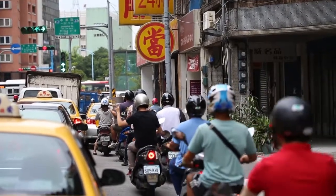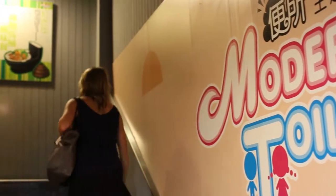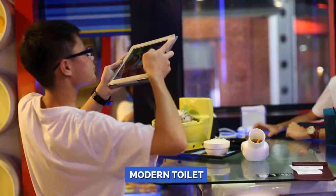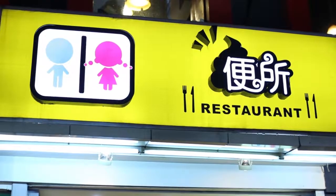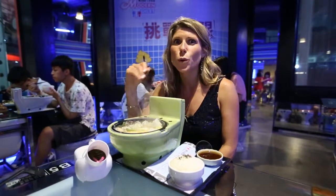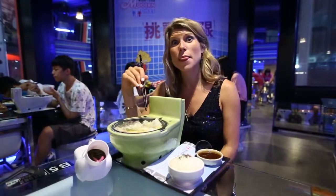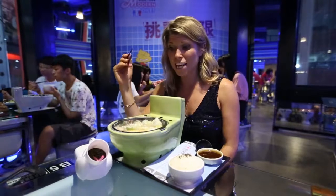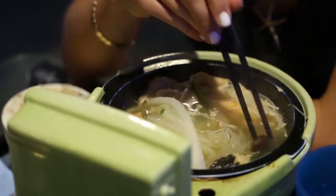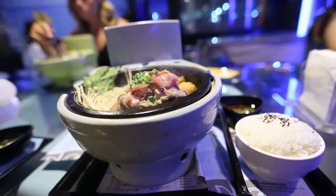But Din Tai Fung isn't the only mega popular hotspot in Taipei. We ventured to another establishment that was drawing the crowds, but this one has less to do with the food and more to do with the bathroom. Taiwan also has a very playful side to their food, and they have some really quirky theme restaurants, like this one here, Modern Toilet, where everything revolves around the bathroom. Sitting on a toilet, I'm eating out of a toilet, and some of the food is a little bit grossly shaped. Yes, Modern Toilet is a Taipei phenomenon and one of the hardest reservations in town.